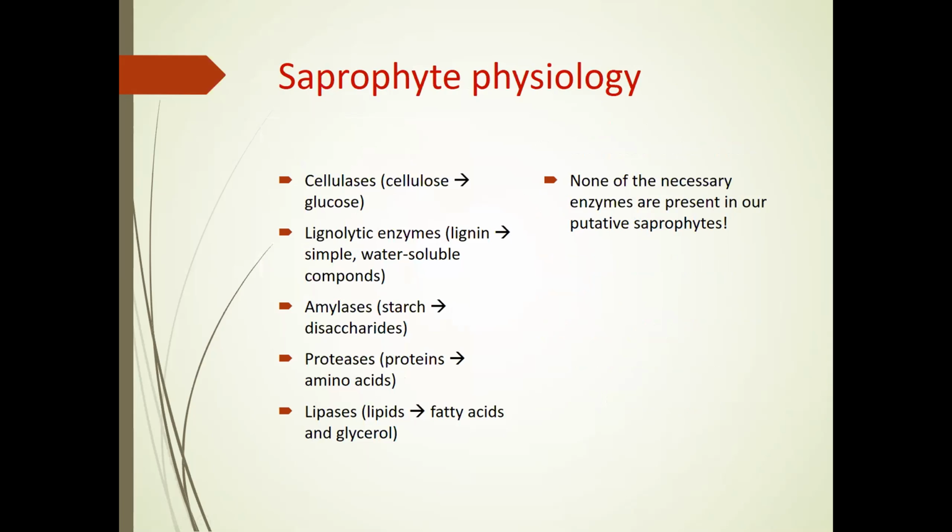Now, if you are going to be a saprophyte, you need a battery of enzymes to extract the carbon. The enzymes that you need include cellulases to break down cellulose, turning it into glucose. Importantly, you need enzymes to break down lignin, which will turn it into simple water-soluble compounds. You need amylases to break down starch, proteases to break down proteins, and lipases to break down lipids, turning those into fatty acids and glycerol.